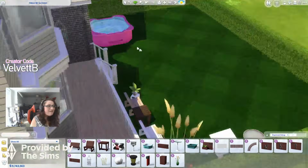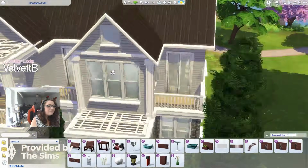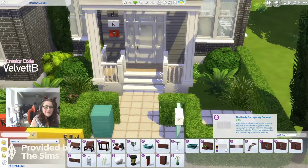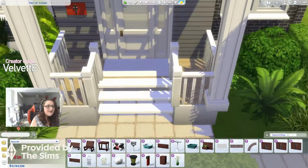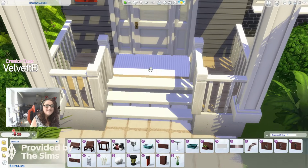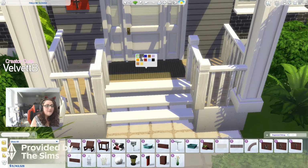So maybe that's the problem. Oh, you know what? Around the front, we'll go back around there. And you know what we have around here? We have a new welcome mat. So the Ready for Layering doormat, inspired by endless Instagram scrolling and zero outdoor time. It gives a cozy, curated vibe without you ever having to step foot outside. Perfect for layering style at your doorstep, minus the fresh air. And it fits really nicely on the slightly wider door frames as well, which is really cool.